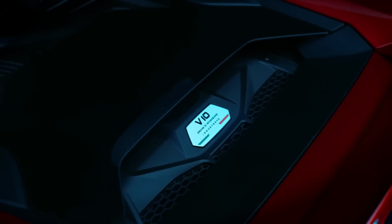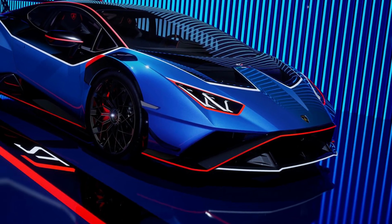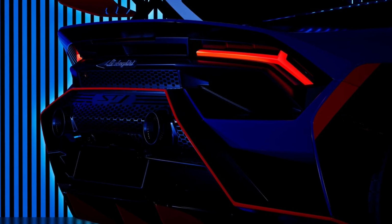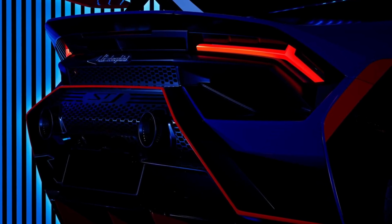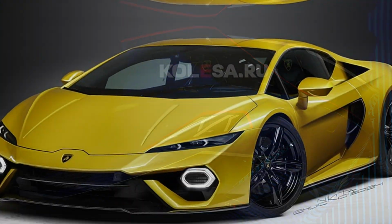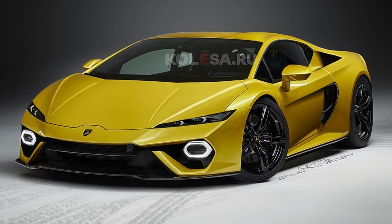Lamborghini is bidding farewell to the Huracan and its iconic V10 engine with a final special edition. The STJ is based on the STO but dialed up a notch to create the ultimate version. With only 10 units available, this hardcore edition marks the end of the run for the baby Lambo era, which has spanned a decade. About that and everything known about its successor in this video, let's dive in.